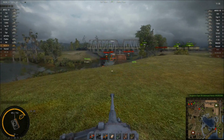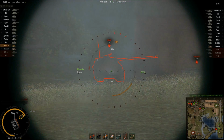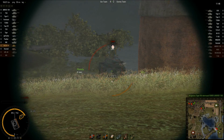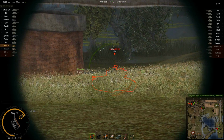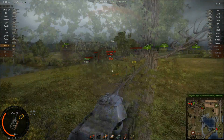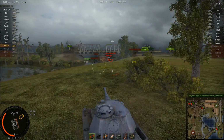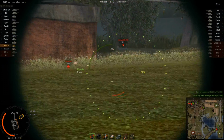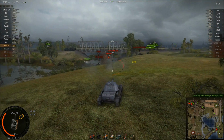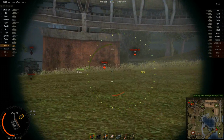And that's Super Pershing. Come on, come on, don't miss. Oh, typical. This gun can do 220, and of course, when you need it to, it doesn't. And there's another hit from the Super Pershing. And now you've got a choice of all these tanks to shoot at, and who do you think artillery is going to take the pop at? It's a bit of a loaded question, really, isn't it?